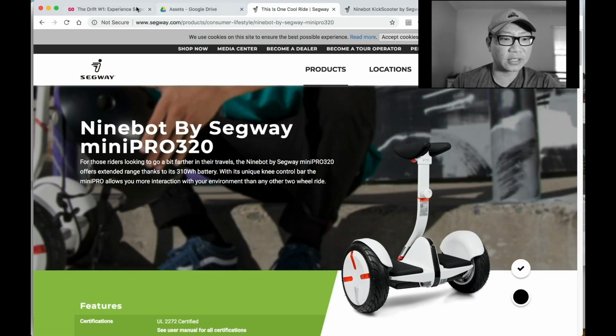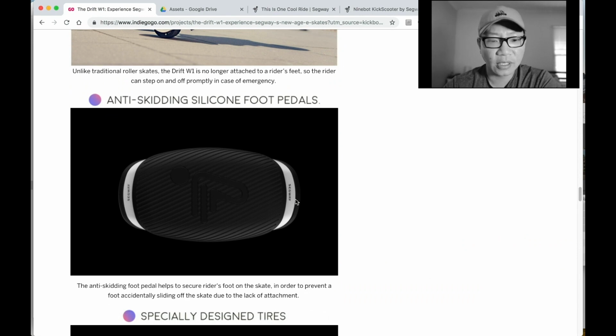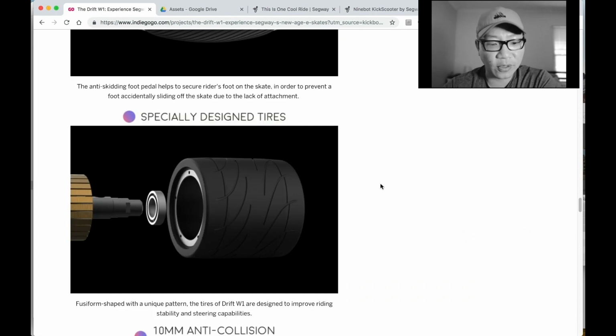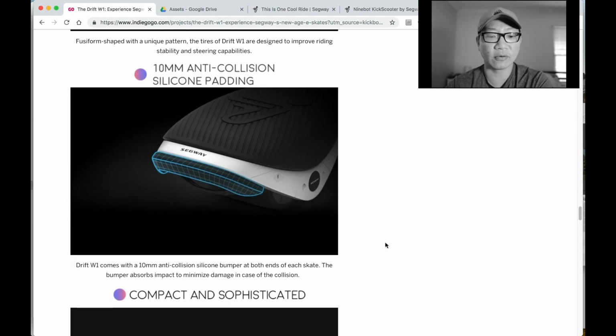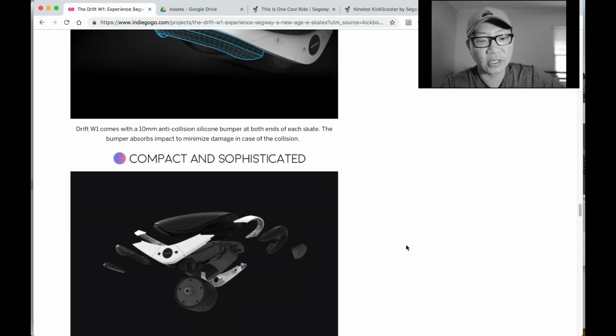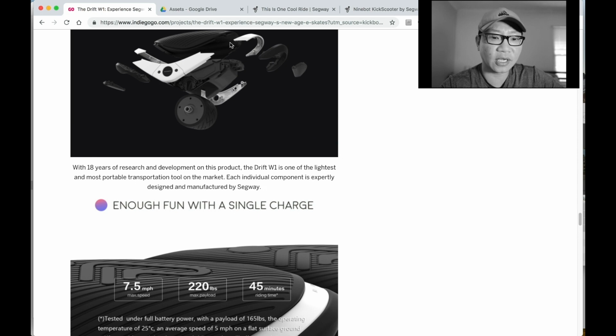Okay, so this looks like a pretty good thing. I'm really happy that Segway, Ninebot, or Xiaomi, or whoever put this together, has it out, and that you can now back it for a reasonable discount. There are only a couple of days left.